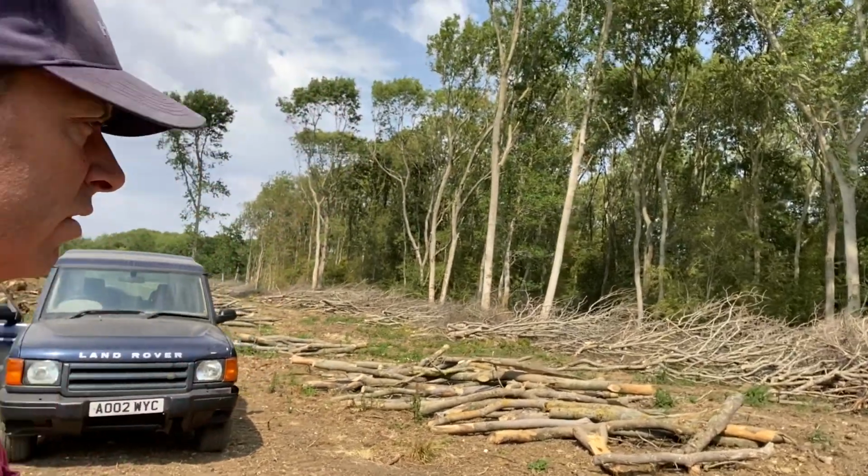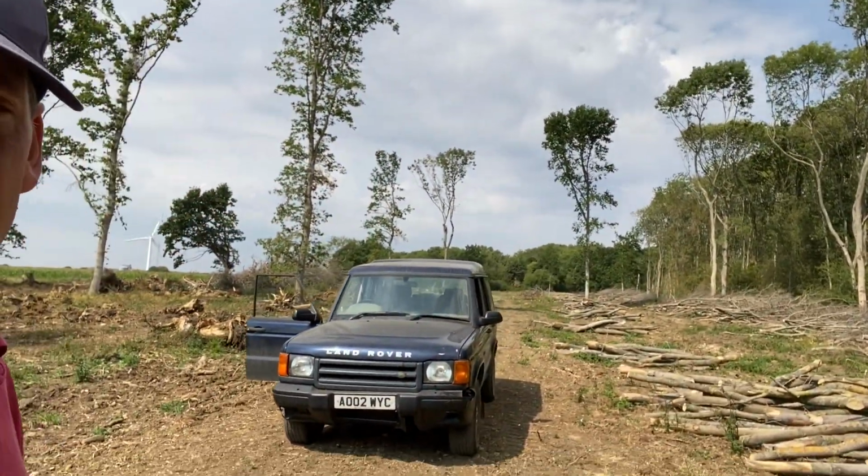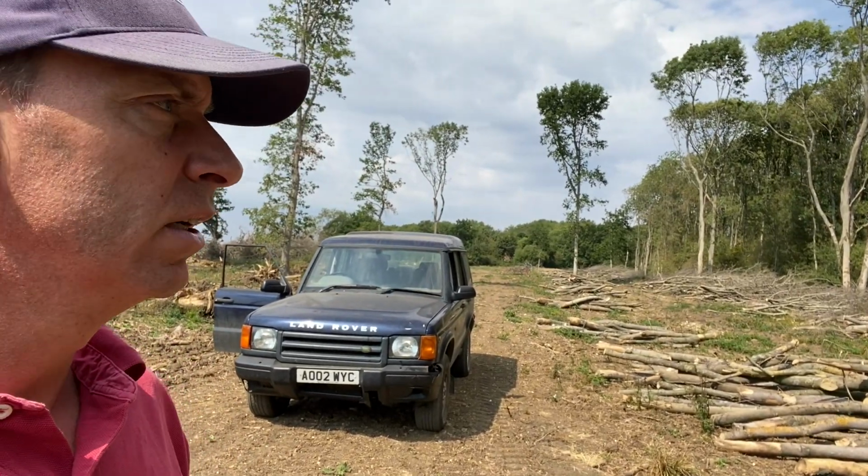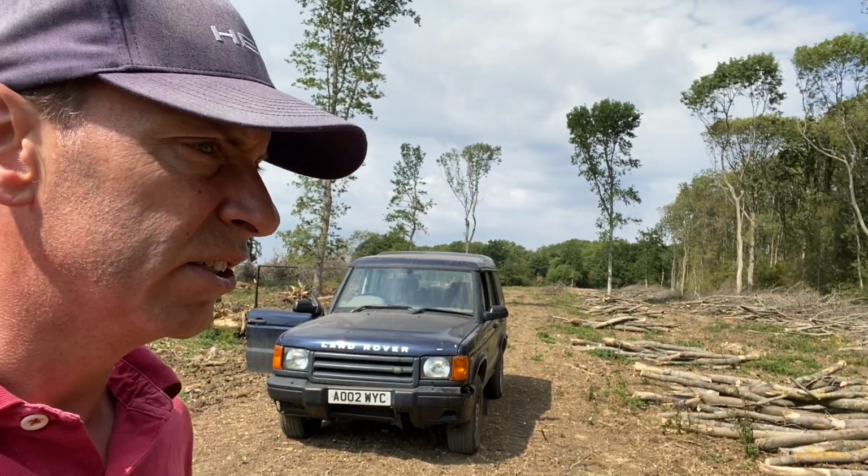Anyway, we've got all this timber down. We've got lots and lots of timber to come and collect along there. I'll probably come up with the dump truck and the telehandler to scoop it up and load it into the dump truck.